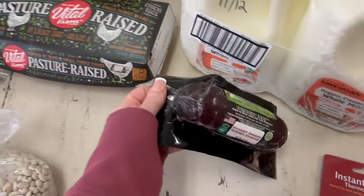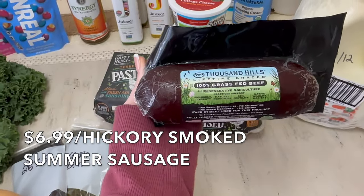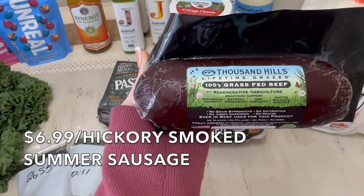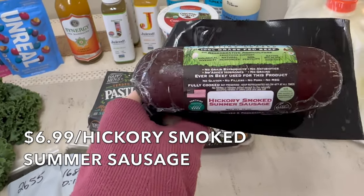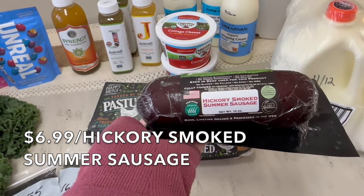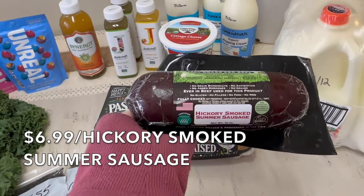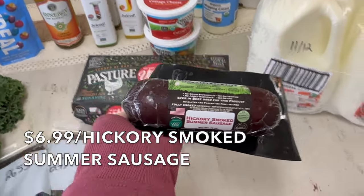Back here, we like this so much, I bought another one. 100% grass-fed, Thousand Hills Lifetime Graze, regenerative agricultural farming. This is that beautiful hickory-smoked summer sausage without all the fillers. Got this for, like, movie night and charcuterie boards, things like that. I was happy to find that.